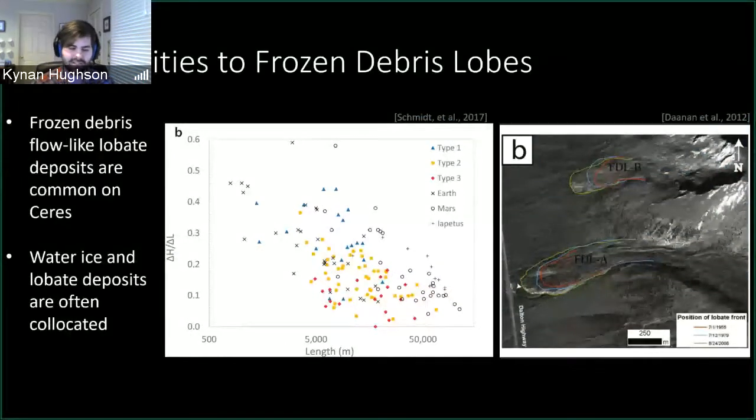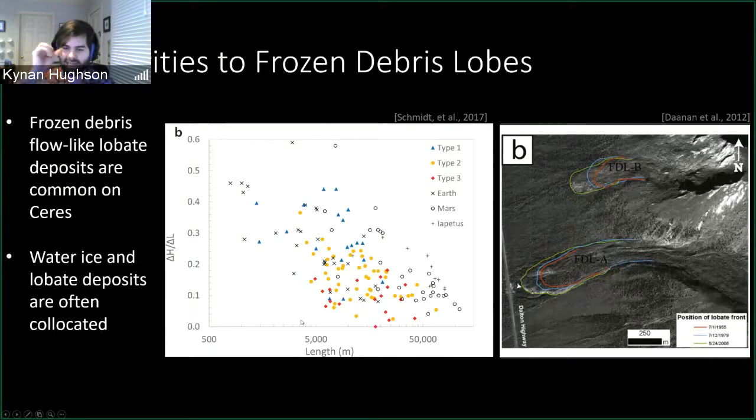But beyond just looking similar, they actually behave similarly. And when you look at the mobility of these landslides, as measured by their drop height to runout length ratios as proxies for this mobility, we see that these type 1 flows, as indicated by these blue triangles, have significantly reduced mobility compared to the more ubiquitously present landslides, both on Ceres, indicated by these yellow dots and red diamonds, but also long runout and standard landslides seen on Mars, Earth, and icy satellites like Iapetus.